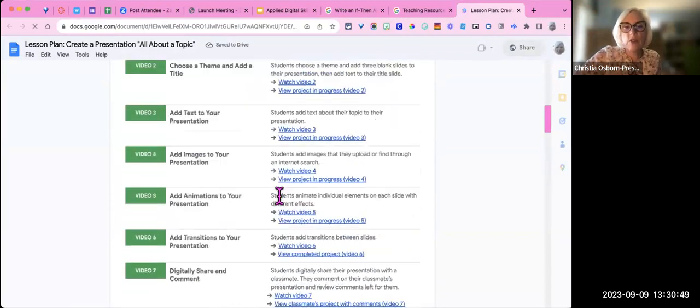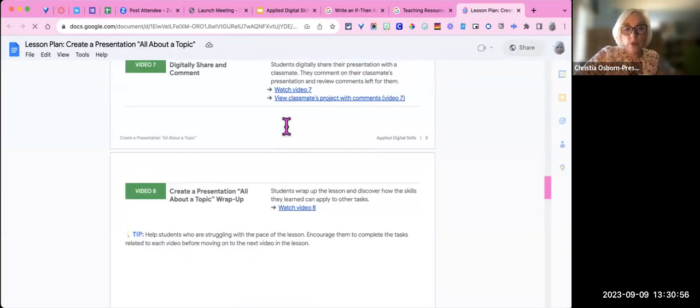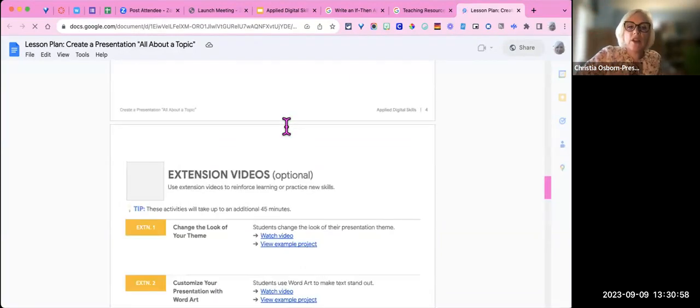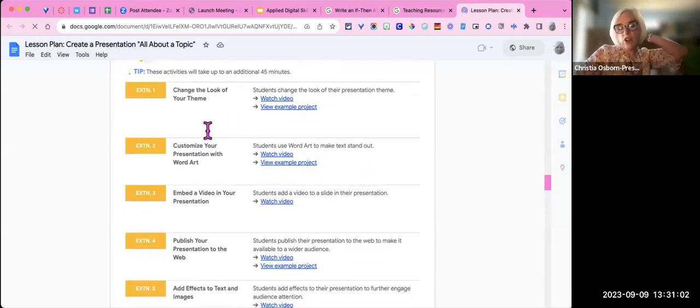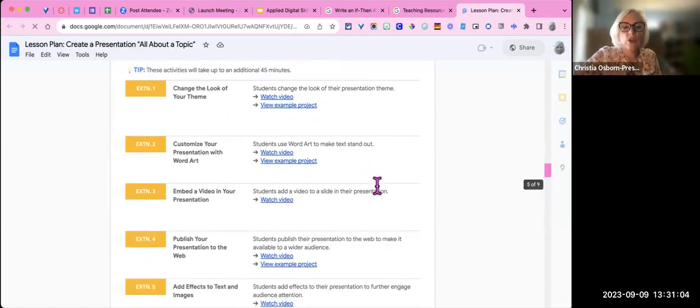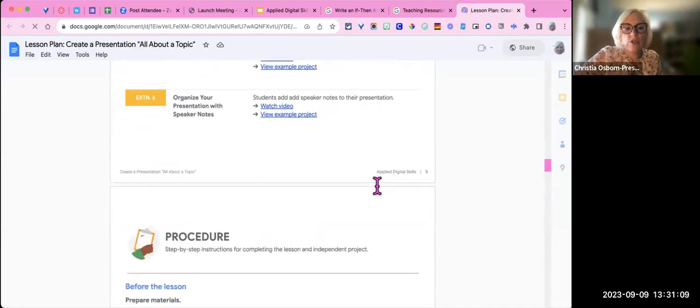My computer just reloaded. As I scroll down, there we go. There's also the extension activities that are in there. So if some kids already have some of those skills, they want to take their skills further, they can.